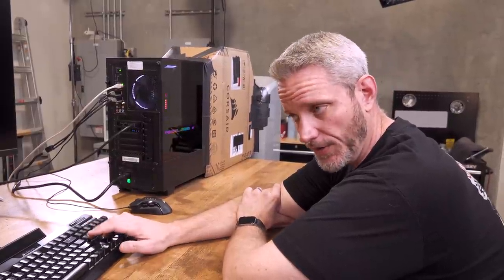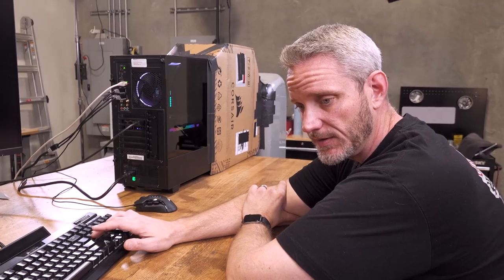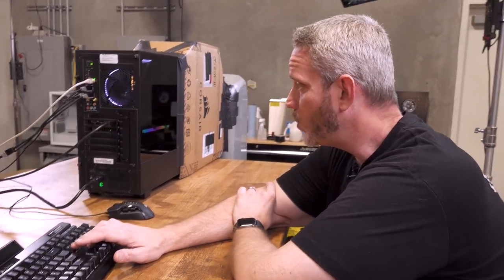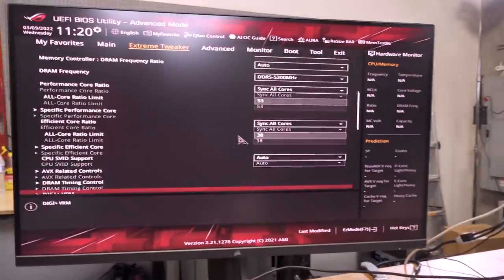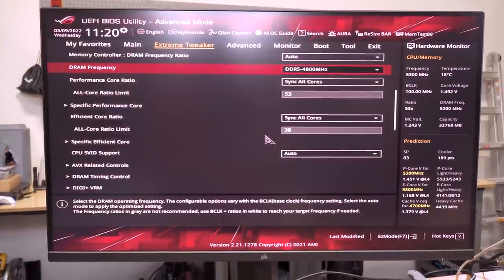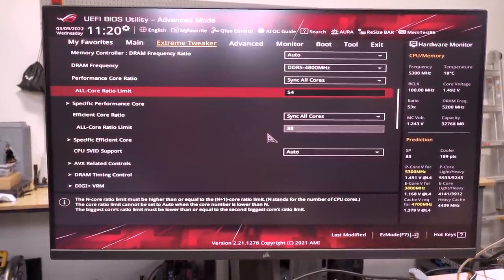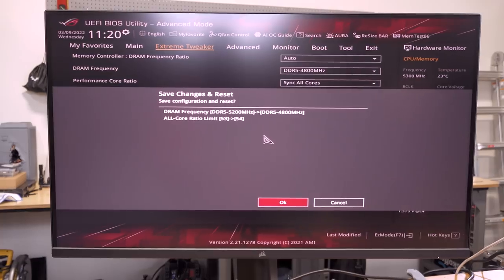So I'm gonna try it on auto first, 5.4 all core on the P core, and then I think I'm gonna pull down the memory clock a little bit because it's at 5200 right now, XMP. I think I'm gonna take some stress off that memory controller. So I'm gonna drop it down to like 4800 from 52. So let's drop that to 48. Let's pop that up to 54. It's probably gonna go for an insane amount of voltage right now.